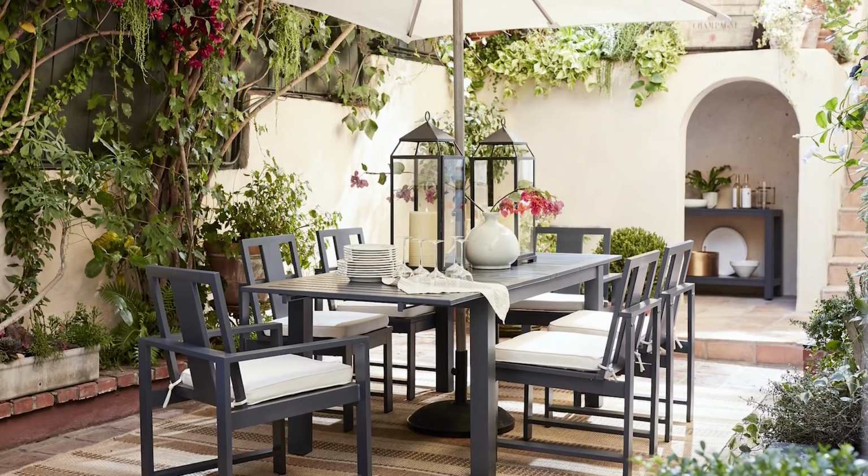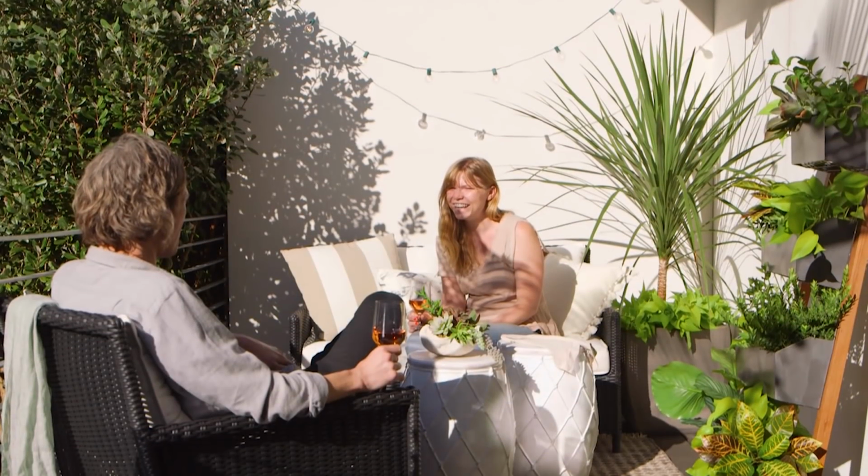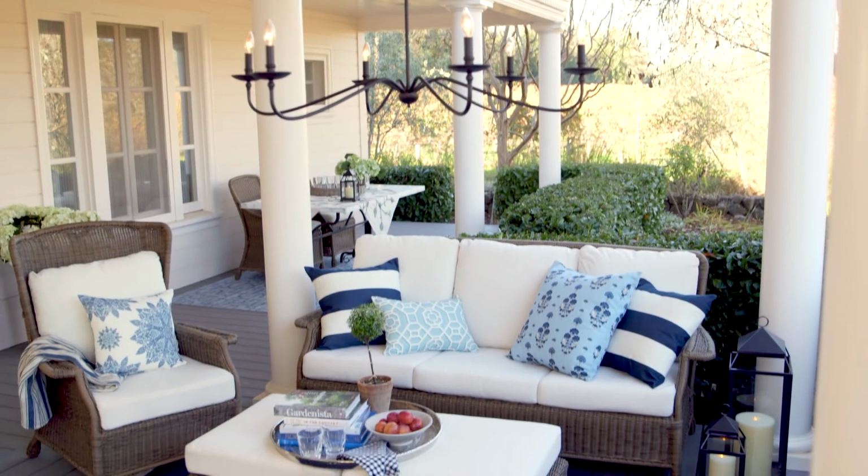So with these three spaces, we've thought about how we want to use them, really how much space we actually have to work with, and when we'll be using them. We have three really different spaces, three terrific moods.